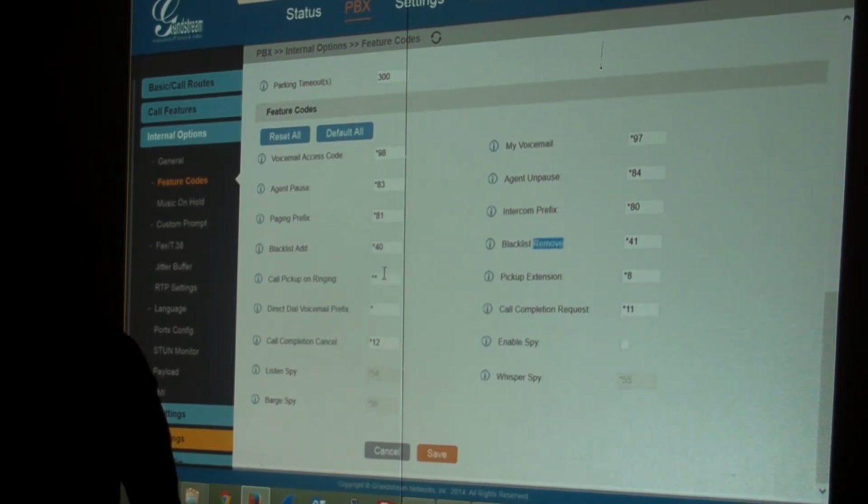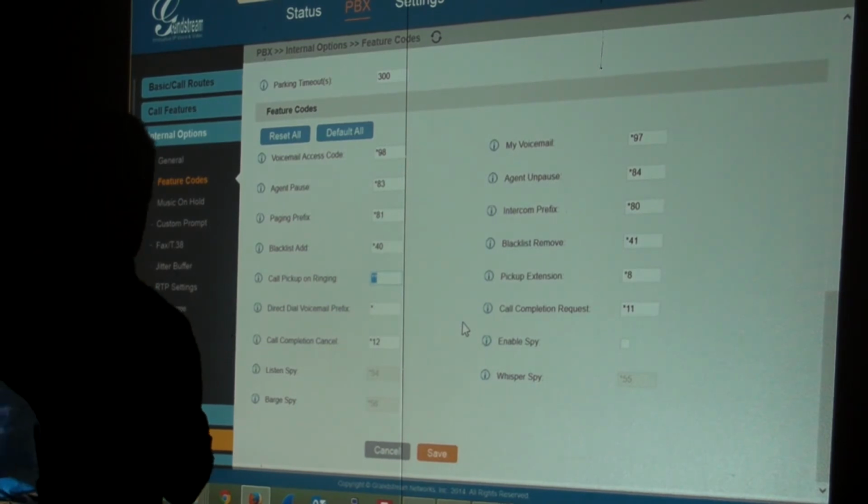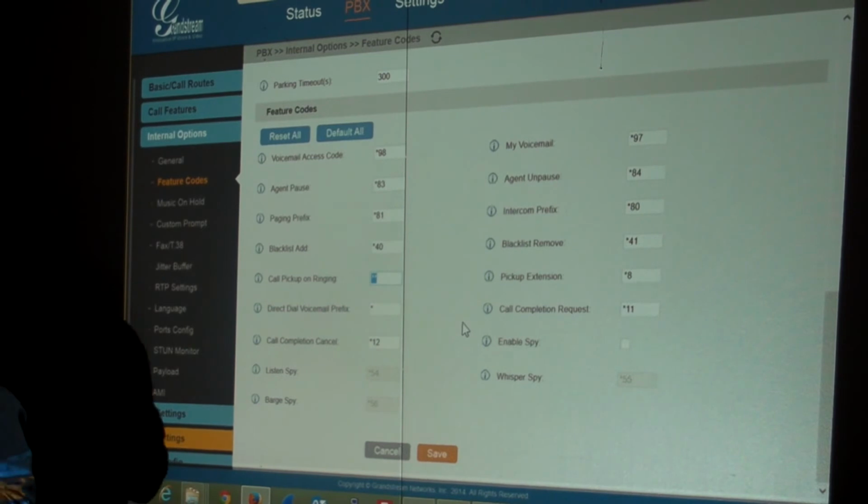The pickup extension is when another extension's ringing, and you press *8 and then their extension, and you grab their call. We want to talk about BLF. Somebody was asking about that. Let me move to MPKs or BLF.